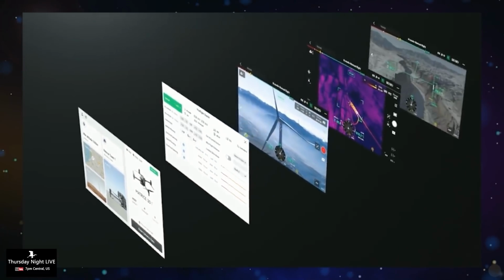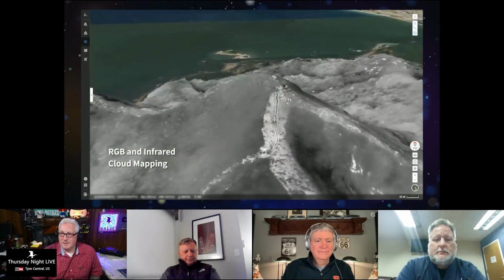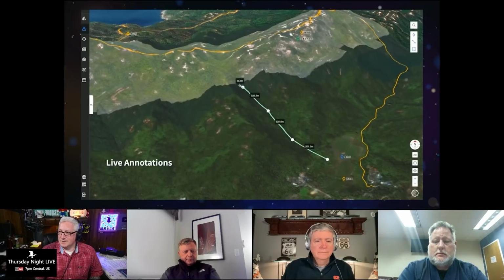But look at the controller. It's so big. It's like, here, let me fly my drone. Oh yeah, it's huge. This is not a toy. This is not your residential drone. This is some enterprise level business: firefighters, police departments, major corporations. We'll see these things doing inspections, etc. So this is a beast.